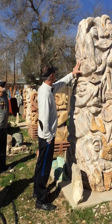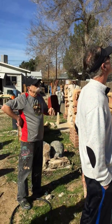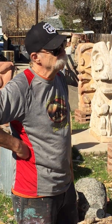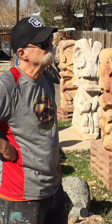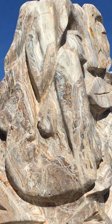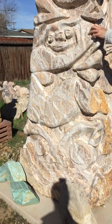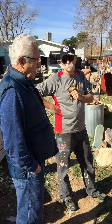So how much was the raw material, and how much would you sell this for? That stone, I believe, cost me about $4,000 moved here. And something like this, I would want $40,000 to $60,000, because I have months and months and months of time involved. Now, I could see this in front of a building, inside the building in a big lobby. You know, if I was carving for that kind of audience, though, I'd have to change the subject matter slightly. Oh, I know you would, yeah.